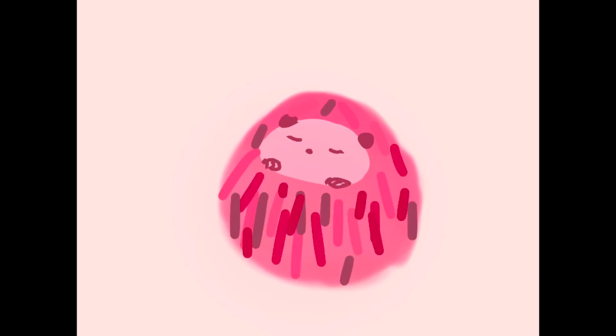Look at its little paws. Okay, never mind. I know you were supposed to have a break, but no break right now. I just wanted to point out some little details, and I did have to look at a few pictures to make it look like this because I didn't really know what a hedgehog looked like. I had to see what they look like when they're curled up sort of. So yeah, I'll let you have your break.